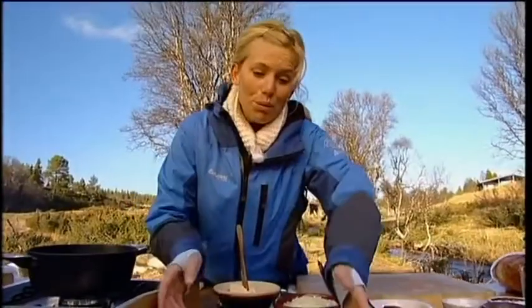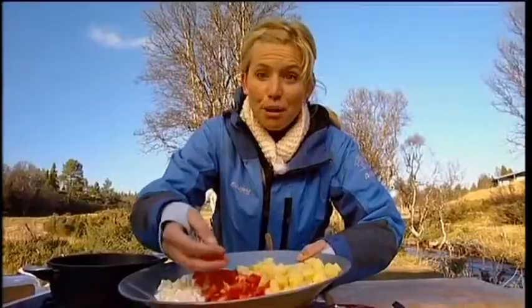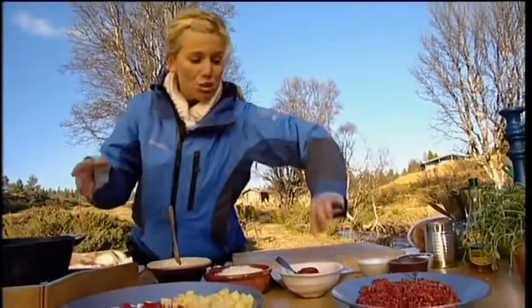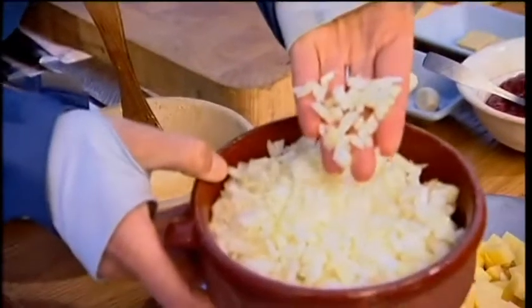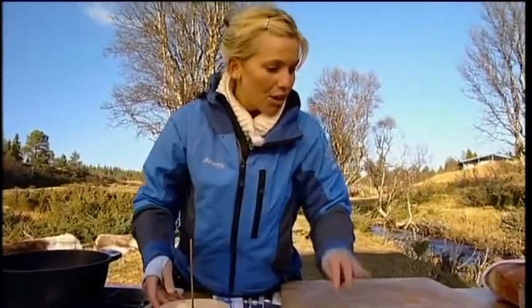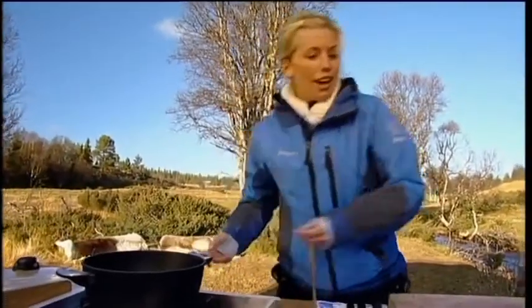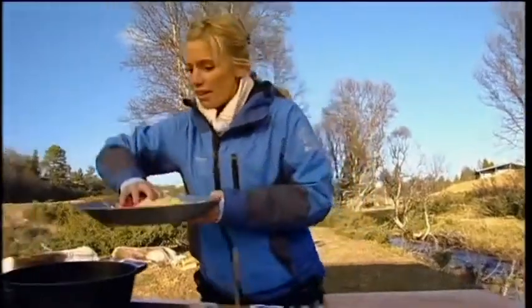For my goulash soup, I will use these ingredients. Celeriac, red pepper, potatoes, the ground beef, you know that, tomato paste. This is just finely chopped onion. Garlic and some dry spices. What I do first, I just take all my vegetables and start to sauté them.